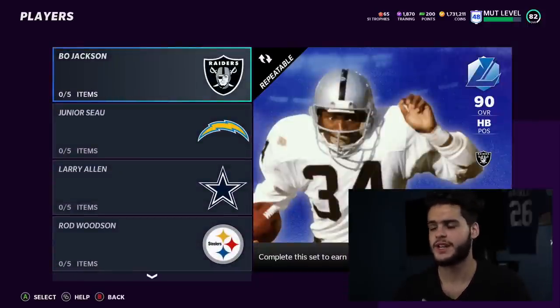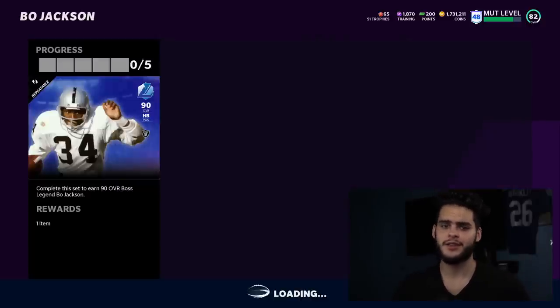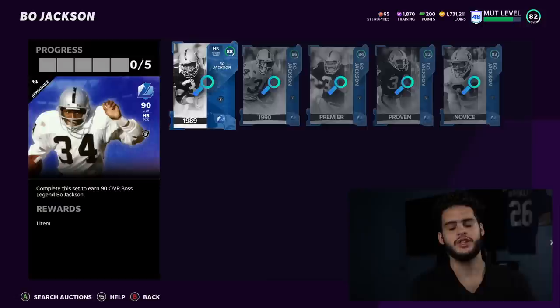Now, guys, I'm super excited. Junior Seau, I don't know if I'll pick him up. It really just depends on his price. His card is great, but it depends on his price to buy him at linebacker. I really like my Devin Bush, I'm not going to lie. My budget Devin Bush is super good for what I need him to do. I just need another guy, so he could be the other guy. But Bo Jackson, on the other hand, you guys know it's a cop.